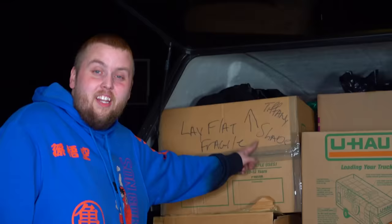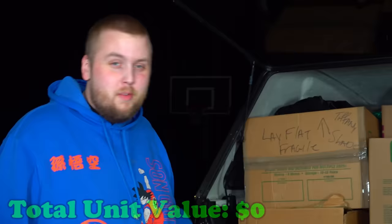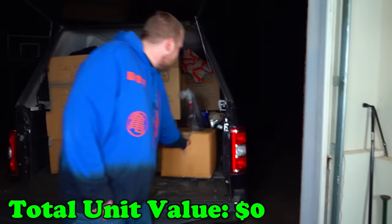Look at this box we found the other day when I was loading the truck up. Tiffany shade. If you don't know, those things could be worth in the hundreds of thousands of dollars or a few thousand, but either way, they could be worth a ton of money. And that's just on the box. We don't know if it's in there or not, but let's start pulling out this box right here and see what we got.